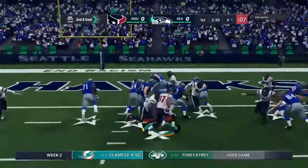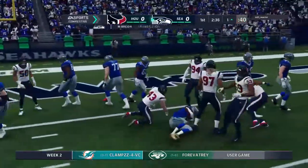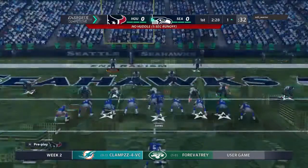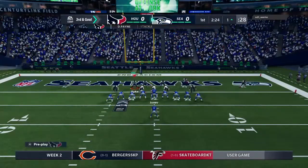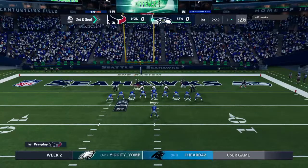We're doing pretty well. They're able to get a couple here, but won't get across the plane as they stop him right around the 1. Looking to cash in on this opening drive. Here's third and goal.